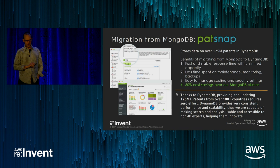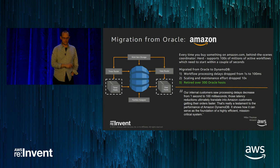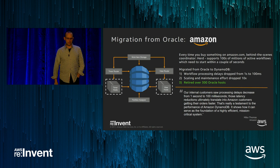Finally, we have people migrating from the gold standard Oracle RDBMSs. Amazon is giving a talk tomorrow. I think it's Friday. I think it might be Mike Thomas. It's something like moving from hundreds of databases to just one DynamoDB. I think it's on Friday morning.